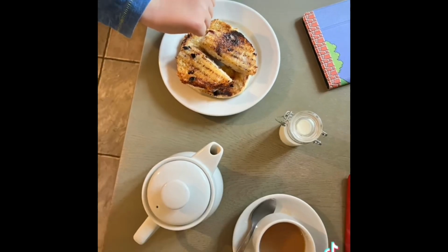Weather was absolutely rubbish this day, so we found a little farm shop that had a big bouncy castle and some Halloween stuff going on. My son had the toasted tea cake. I just stuck with a cup of tea.